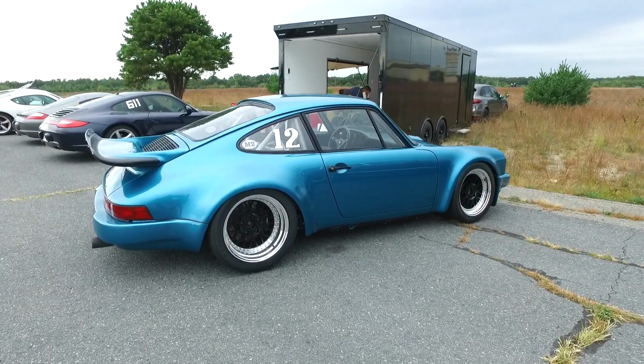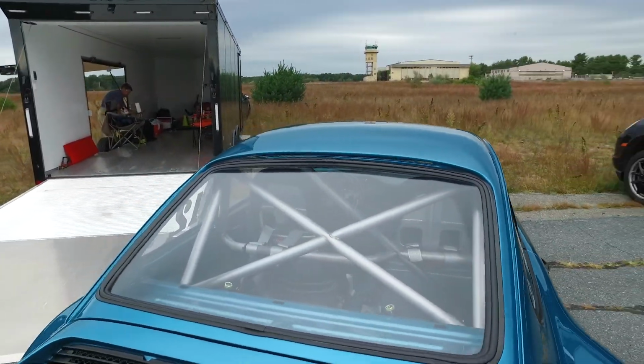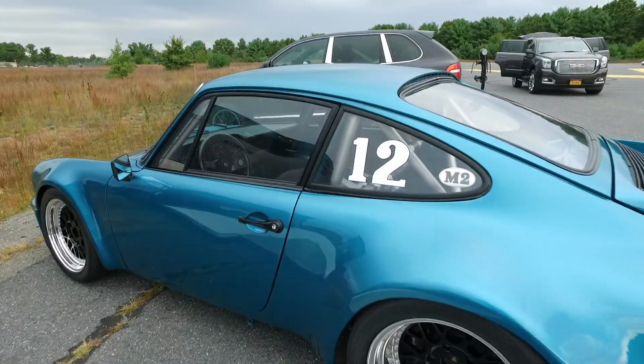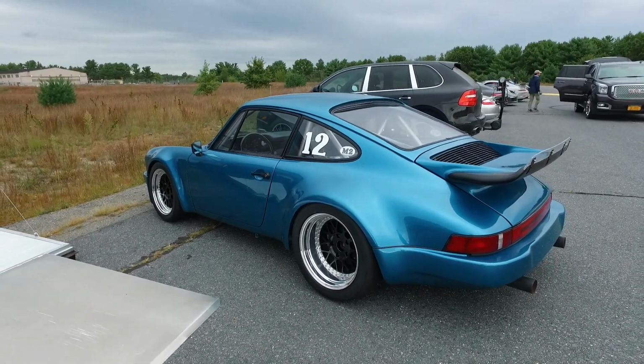Look at this beautiful piece right here. Vintage Porsche 911. Wow, it's been totally tricked out. It's practically a race car from my visual inspection. Look at the roll cage, lowered. What an amazing piece here. It was brought here in a trailer. I don't even know if it's street legal.